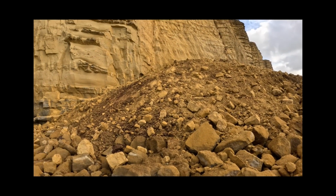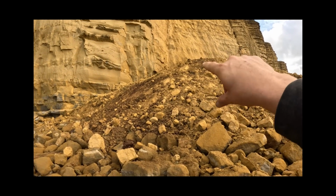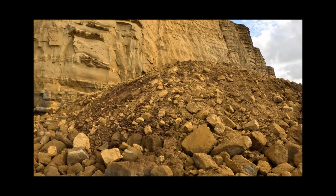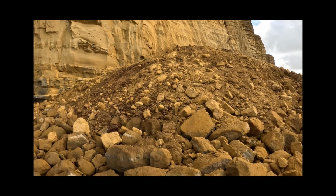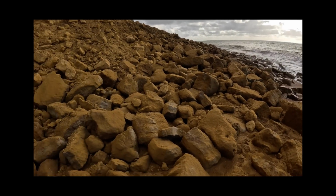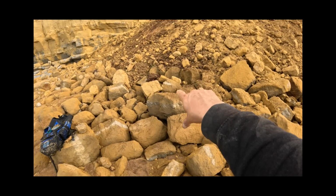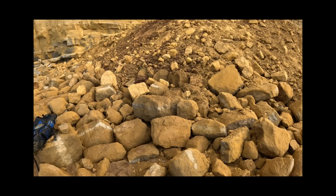But yeah, that is how dangerous these cliffs are. If I had been up there, I wouldn't be talking to you now. Or if I'd been halfway up there, I wouldn't have got away from it. Stay down the bottom here, stay at the edge, near the edges. I was only just here, so I was able to just run, nothing in my way.